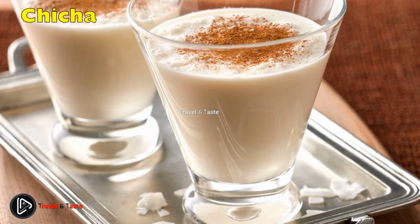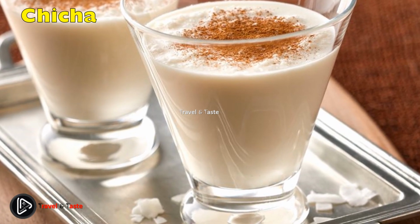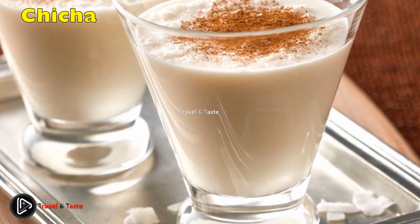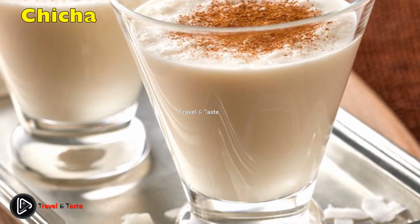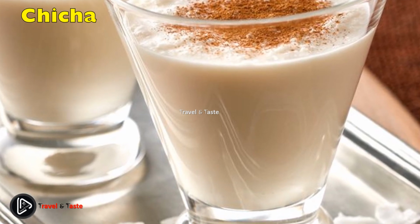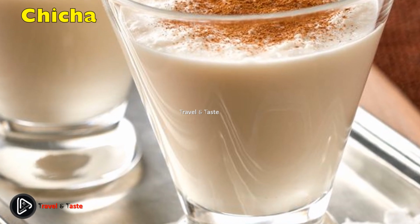Chicha. Chicha is a traditional Venezuelan beverage that has indigenous roots and is still widely consumed today. It is made from fermented corn or rice and flavored with cinnamon, cloves, and sugar. Making chicha involves soaking the corn or rice in water, allowing it to ferment for several days. The mixture gets strained, and the resulting liquid is sweetened and spiced before being served.